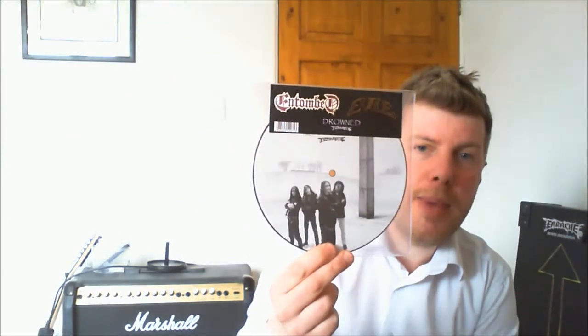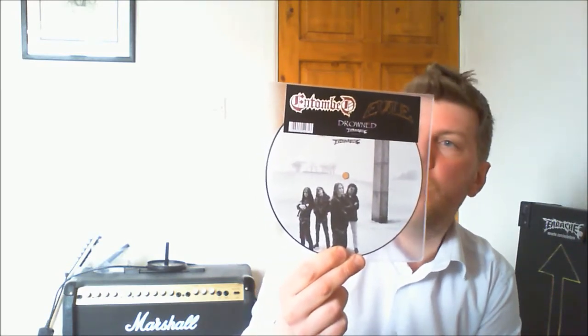The other thing I managed to pick up on Saturday was this, and I got 2 of these, and I'm going to give one to my mate Matt, who's got a channel here, DJM Bass, or Witch Clan Horde I think it's called now. He's changed the name of it. So this is a split 7-inch picture disc from Entombed and Evile, and this is the original version of Drowned by Entombed on that side, and on the B side Evile have covered it.